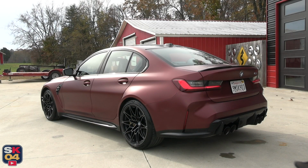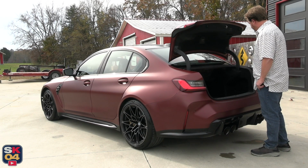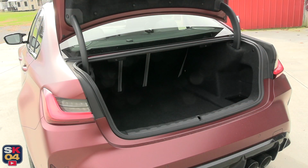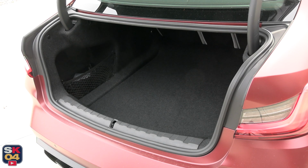The M3 is offered with a fully powered trunk lid, part of the executive package. With it, you simply press a button and the trunk lid does the rest. For a smaller car, the M3 offers a good amount of trunk space, 13 cubic feet to be specific. That volume is the same regardless of whether you're looking at rear-wheel drive or all-wheel drive.